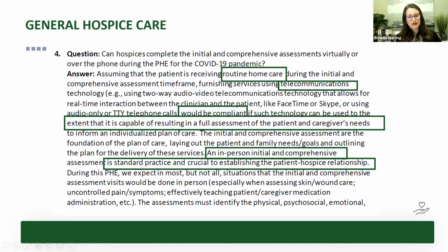Now, look at the bottom there, though, that if that's being done routinely, that could potentially be a problem. Medicare says we really expect this to be in person. However, given the circumstances, it's possible for that to be done via telehealth. We still expect most, but not all, initial comprehensive assessments to be done in person.